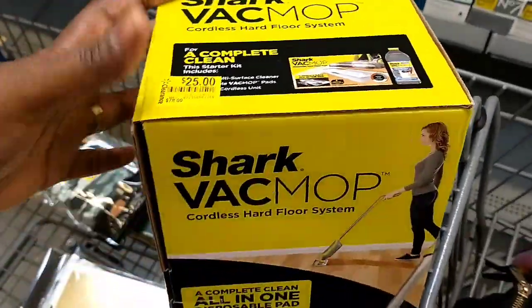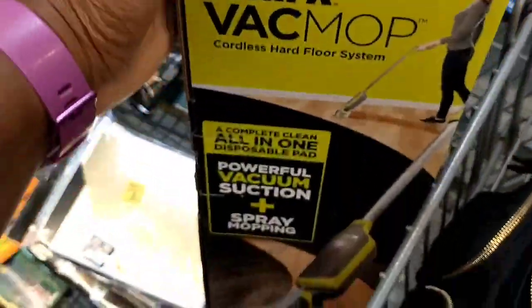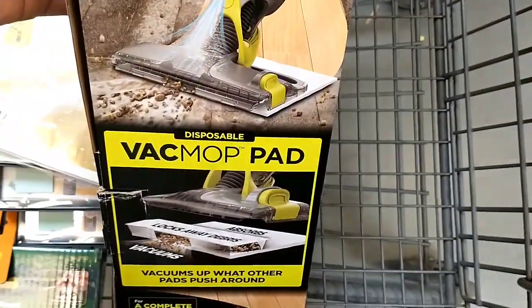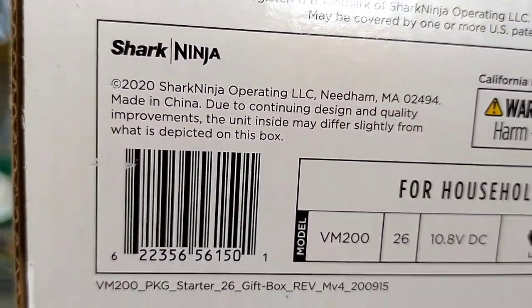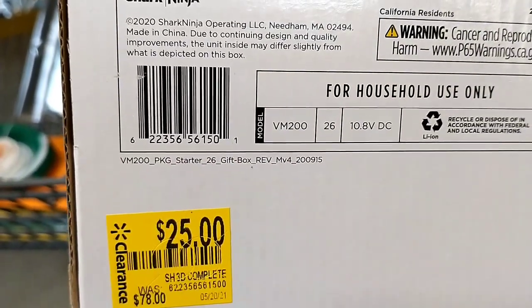So one of the items was this Shark vac mop. It was $78 down to $25 now. Oh, sorry, I thought I got a paper cut there. Let me get the UPC for you. Okay, there's the UPC there. It was 78, now 25.